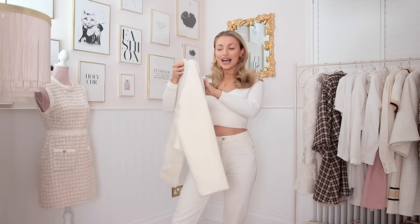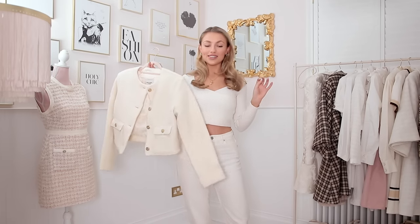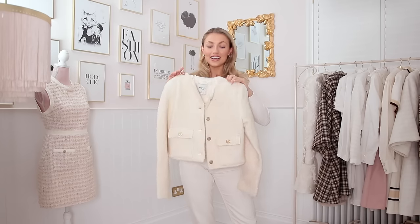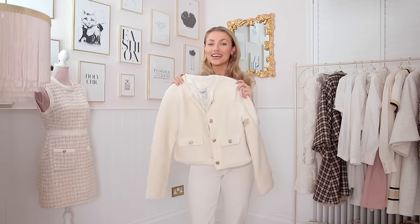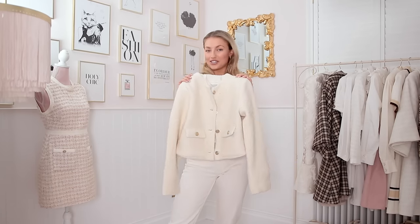So moving on, I was actually going to try this jacket on for you with another look, and I still will, but I'm tempted to see what it looks like with this because of all the colors matching. This is the most stunning cream wool boucle jacket. Normally I don't try the pieces on before the video, but I had to with this. I was so tempted. I tried this on yesterday because I just got so excited by it.